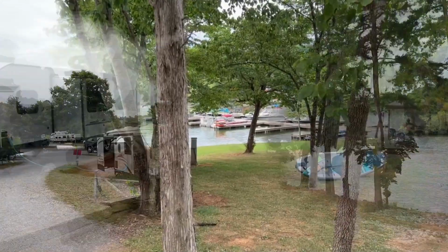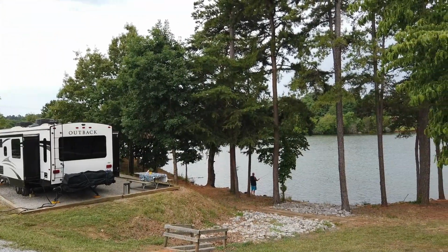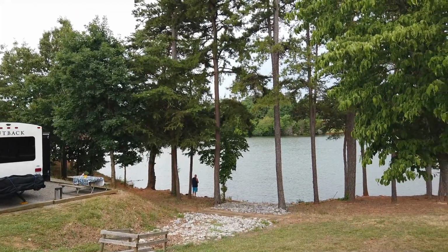So after that, I would pick site 77. There's a large open area next to this site, so you feel like you're not all crammed in, even though that's closer to where I said all the congestion was. And then I'm going to pick site 67.